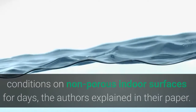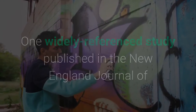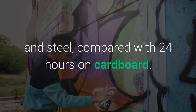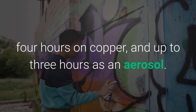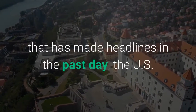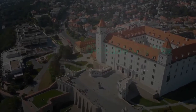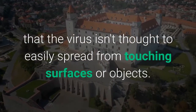explained in their paper. One widely referenced study published in the New England Journal of Medicine showed the germ can live for up to 3 days on plastic and steel, compared with 24 hours on cardboard, 4 hours on copper, and up to 3 hours as an aerosol. However, in updated guidance published earlier this month that has made headlines in the past day, the U.S. Centers for Disease Control and Prevention said that the virus isn't thought to easily spread from touching surfaces or objects.